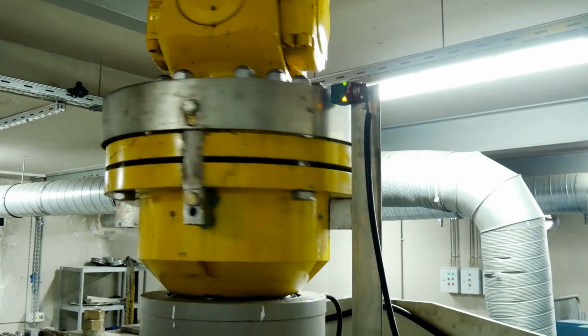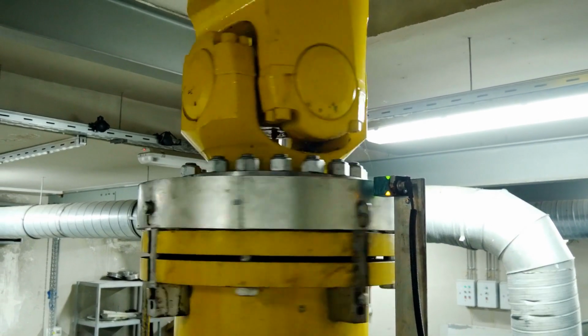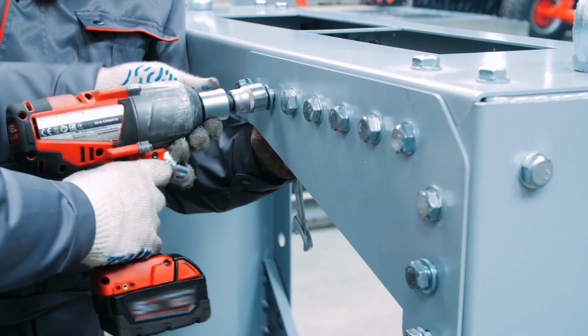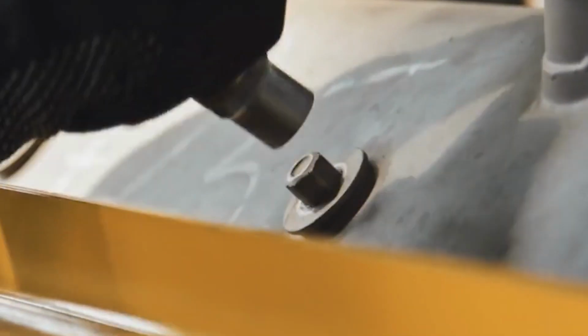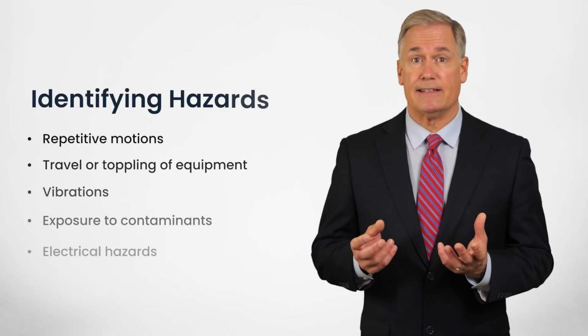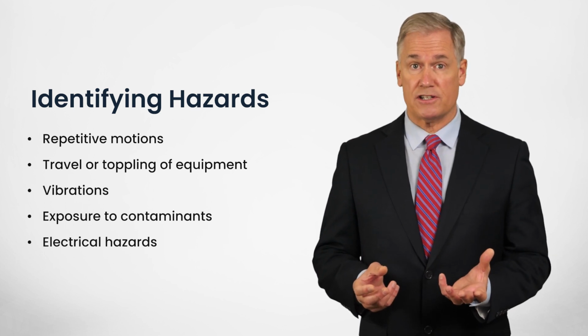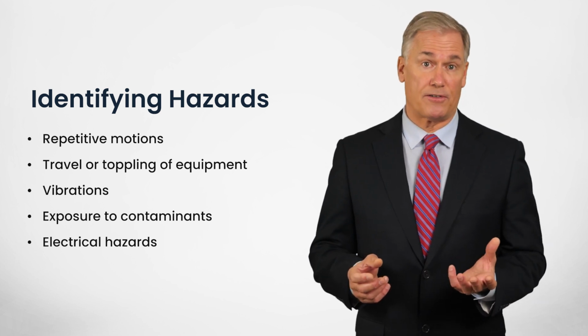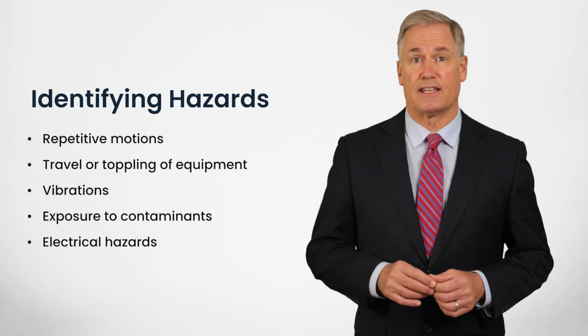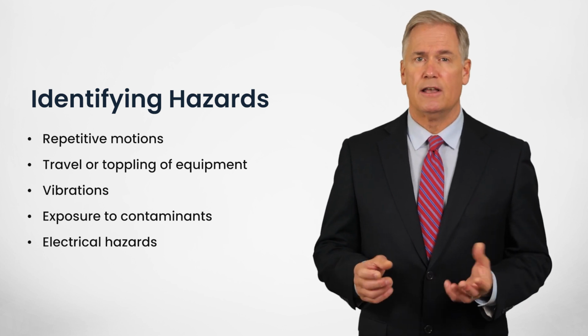This is why machines that are designed for a fixed location must be securely anchored. Anchoring might involve bolting the equipment down to the floor or even attaching it to the wall. If you work with equipment that's fixed in place, have you ever noticed any anchoring methods? Other considerations with machine and tool safety include identifying hazards from repetitive motions, travel or toppling over of equipment, tools that can cause continuous or severe vibrations, exposure to contaminants from tool and equipment use, electrical hazards, and so forth.